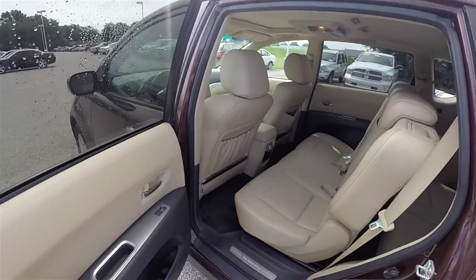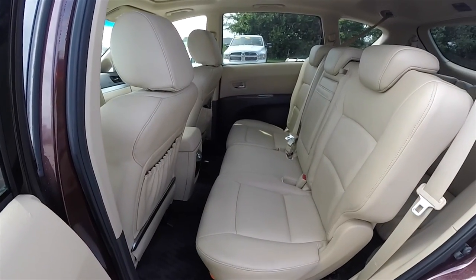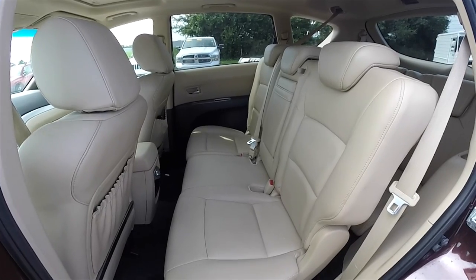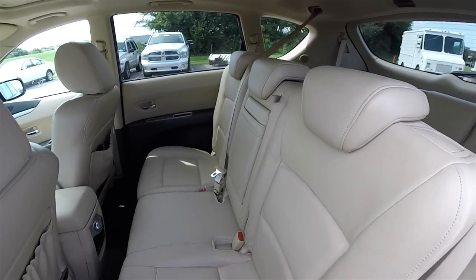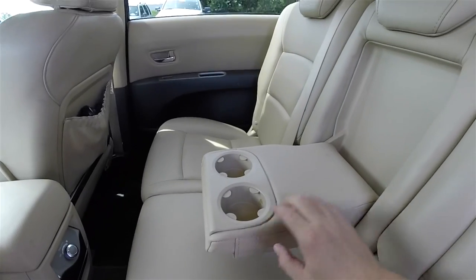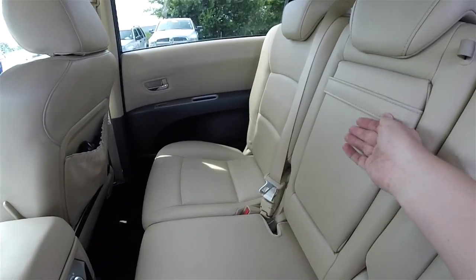Alright, and looking at the middle row seat, this vehicle does have three rows of seating. The middle row seat seats three across. It is a 60-40 split folding and reclining seat. All three seating positions have high adjustable head restraints and three-point belts. Center portion folds down for armrest and cup holders.